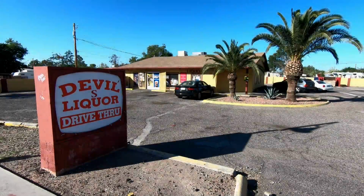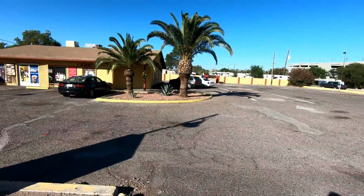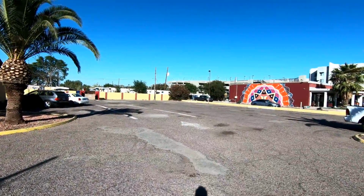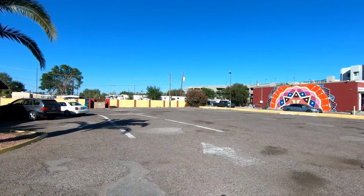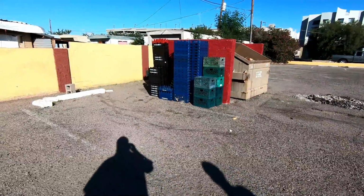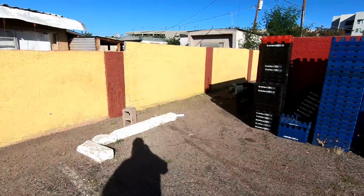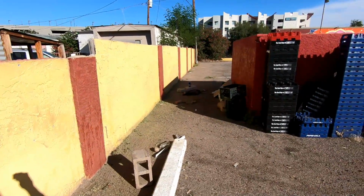Now we're going to take a look at stuff a little bit further down Main Street. It actually becomes Apache Boulevard at this point when it gets into Tempe. This Devil's Liquor Store was not originally what we came to look at here. It was the building that you see there to the right with the really awesome painting on the side of the wall. But we noticed the way this kind of nasty liquor store was set up and the way the parking lot was, that there may be a good chance that we could find some more interesting stuff back here. And it looks like we've found another little homeless camp, which is unfortunate.